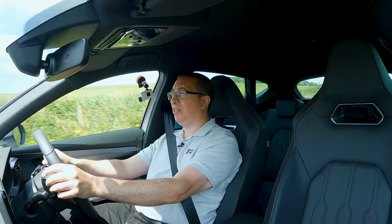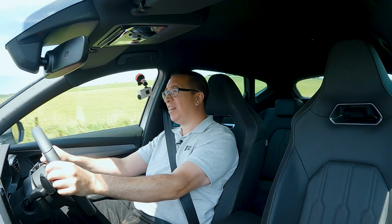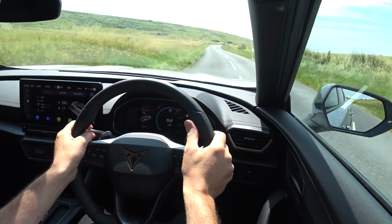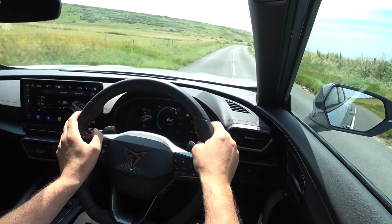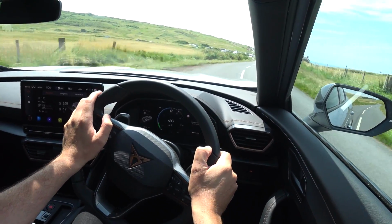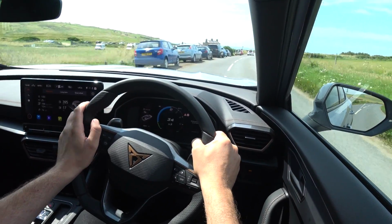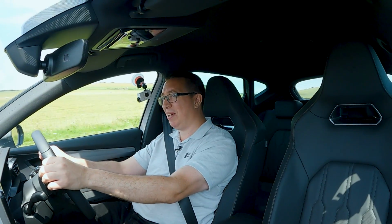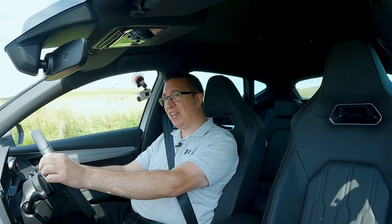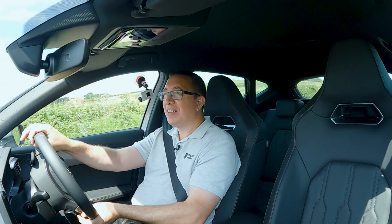So 109, we're dropping down on the MPG. Let's hope it doesn't go too low. It's the problem with this car, it looks sporty, it wants you to push it a bit, but it goes against being a PHEV. PHEVs are about driving sensibly and getting fuel consumption. This Formentor is not necessarily about that. It's a bit of a confusing car in that way. It's brilliant, but it's confusing.